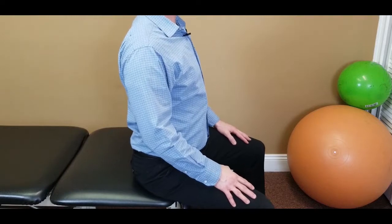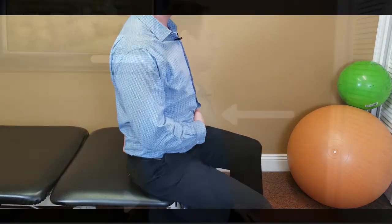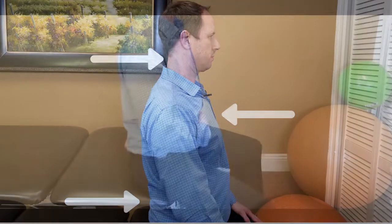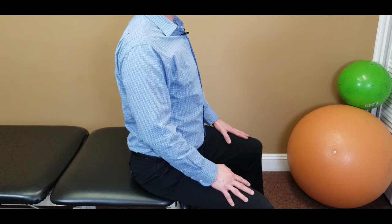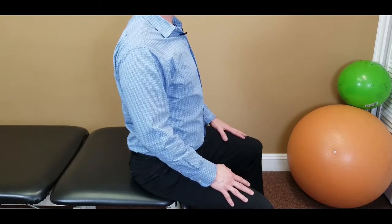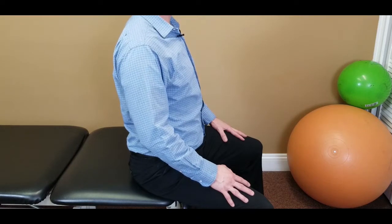Let's look at this middle and lower trapezius exercise one more time. We find our neutral position, too far flexed, too far extended, right in the middle. Now, let's say my right shoulder blade's too high. I relax my shoulder blades down, slowly bring my shoulder blades back and down a centimeter, relax the upper traps, looking straight ahead, hold it for 10 seconds, and then relax.